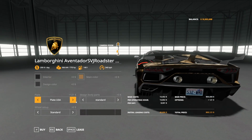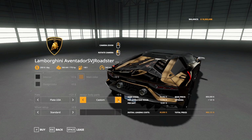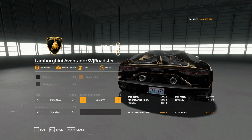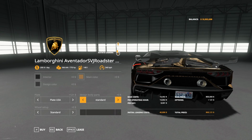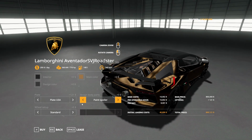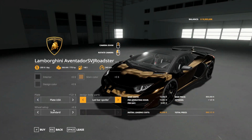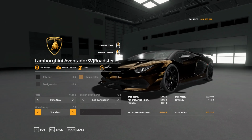So we can change it to a Washington plate or an EU plate. We'll go for the Washington plate. I live pretty close to Washington, so why not? Okay, so you can take the spoiler off if you want to. You can have the cat. Okay, interesting. I don't know about that. Or that. Or that. We got the standard carbon SVJ wing. We can have the LED part to it. We can also make it painted. I feel like the carbon looks better with the rest of the carbon that's all over the car already. So I think we're going to keep the spoiler. The wheel setup, of course, we can change the wheels actually. I think these look a lot better, so we're gonna go for those.